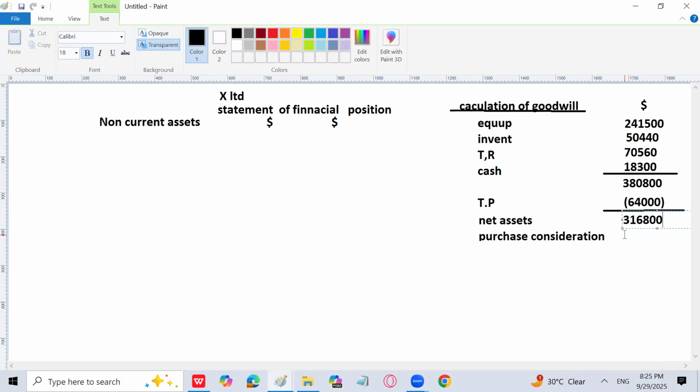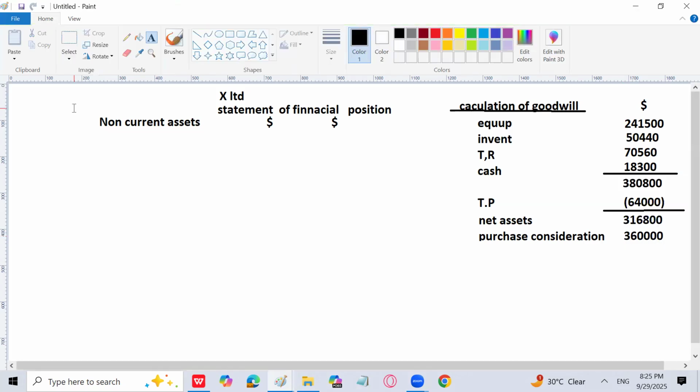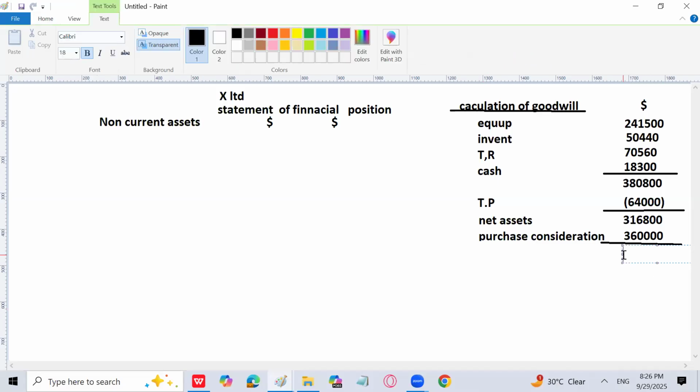The net assets are 3,16,800. The purchase consideration, decided between the two parties, X Limited and Ada and Brain, is 3,60,000. So we are making more payment over and above the net assets of the business, and that is going to be the goodwill. So the goodwill is 43,200. Now I'm going to prepare the balance sheet. I will go with non-current assets first. So non-current assets is going to be how much?